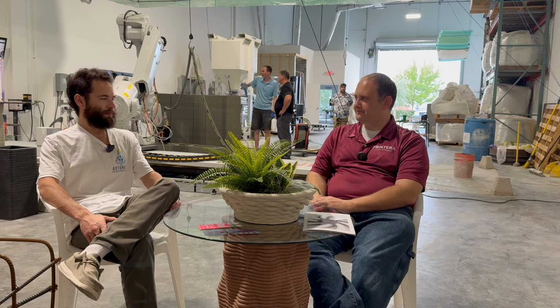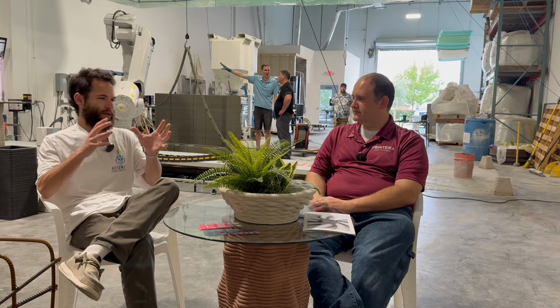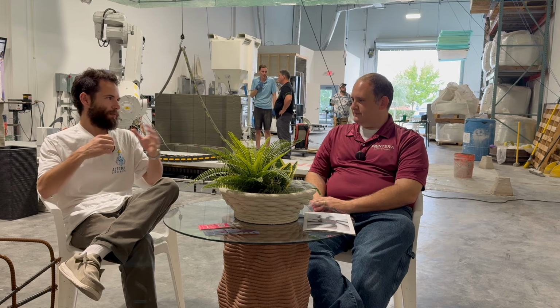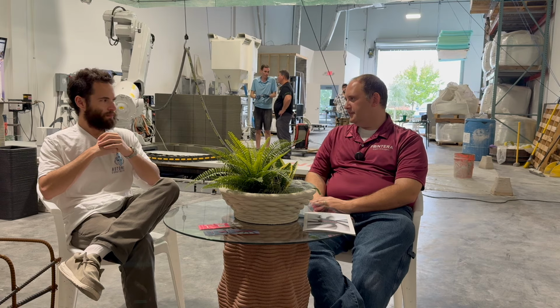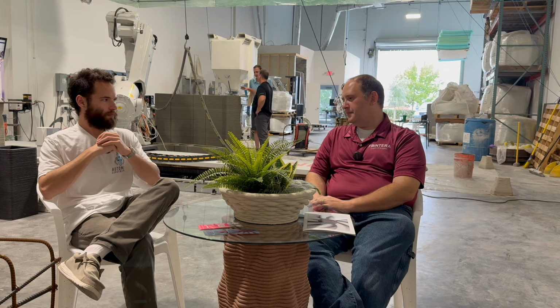What do you think, will the business be mostly you printing, you supporting other people printing, you designing things for people? It depends on my expansion plan for the satellites. In the background here, we've already got some guys that are looking at standing up a Printera operation in Louisville.